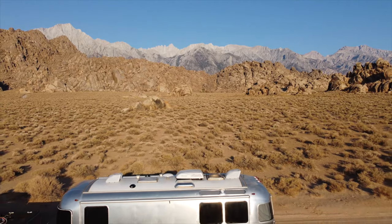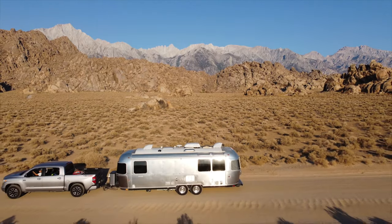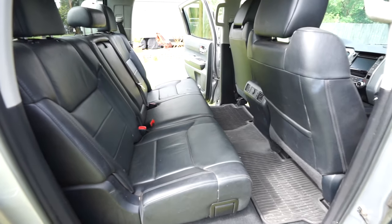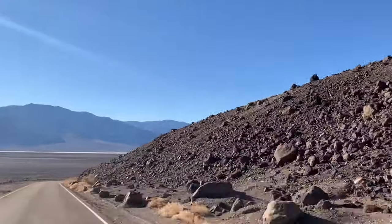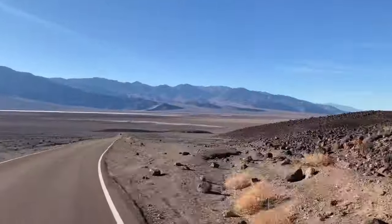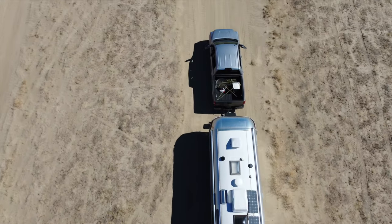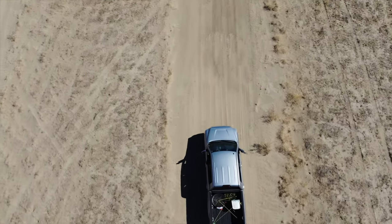We have just loved this truck in every aspect of it. It's been super comfortable. The back seat is huge. It's been reliable. We have driven through 110 degree heat, up 8% grades, carrying 8,000 pounds. And this thing has handled it like a champ. We drove through Death Valley in the middle of the summer. Like, who would do that? We did. Our Tundra just was like, hey, give me more. I wanna do it again. Like, run it back. It did not ask that.